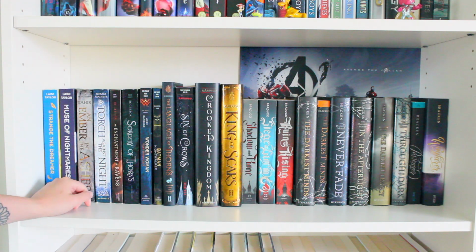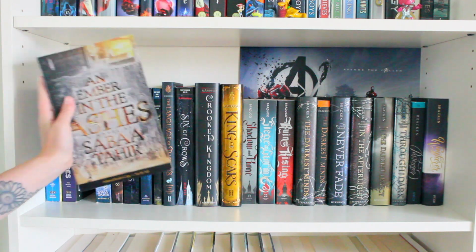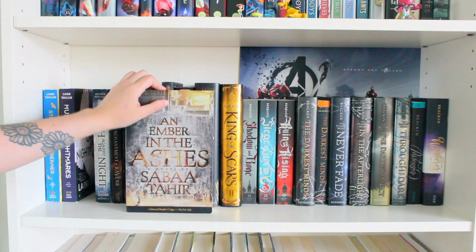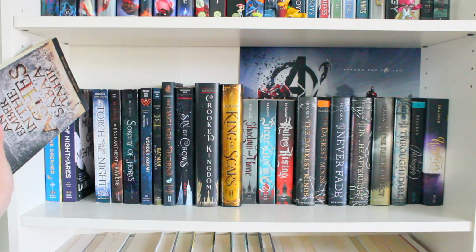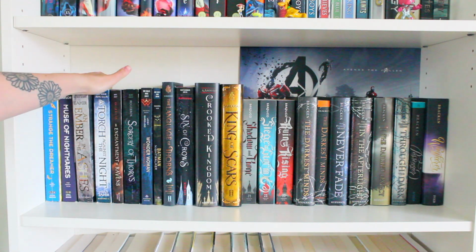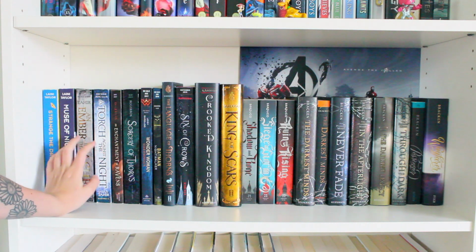I've read both of these by Sabaa Tahir. I love these books, so these are also both signed. I really like this series. I didn't like Reaper at the Gates as much, but I think I just need to give it a reread, because maybe I just need to reread the entire series.